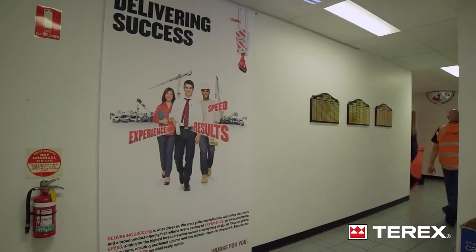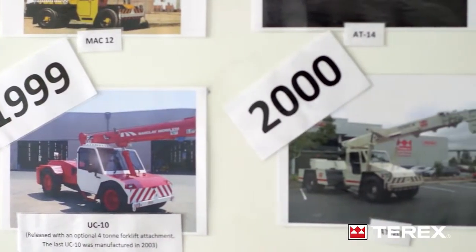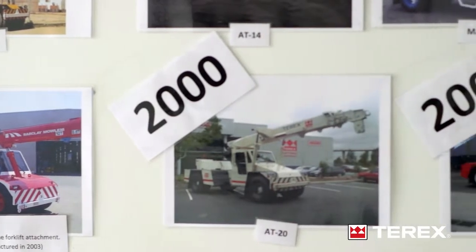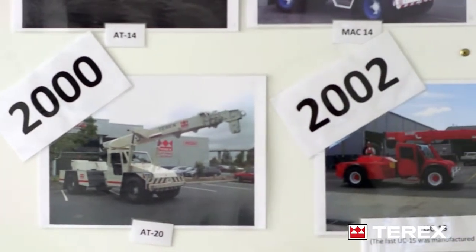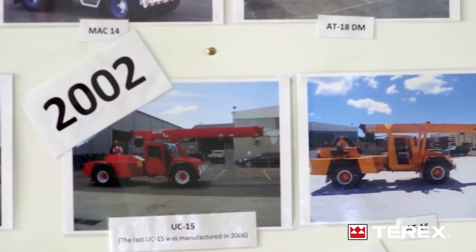And then in late 1999, Terex acquired or purchased Franna Cranes Proprietary Limited off Brian and Lou. And from basically 2000 onwards, Terex has managed and run the pick and carry business in Australia.